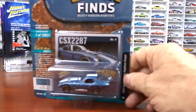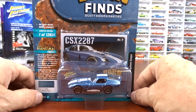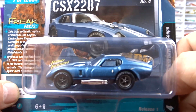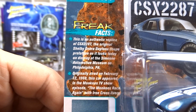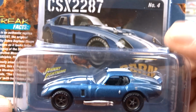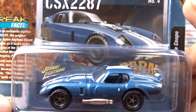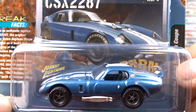And then for newer Johnny Lightning, we have the 1964 Shelby Cobra Daytona Coupe. Now it says Barn Finds on the top there. And this one is apparently all cleaned up. There's some facts about it, if you want to pause it and read it. But there's the car done in blue with the black interior. Now, I have the barn find version of this that is all dirty and everything. And then I have the clean version. And now I have this one here as well.